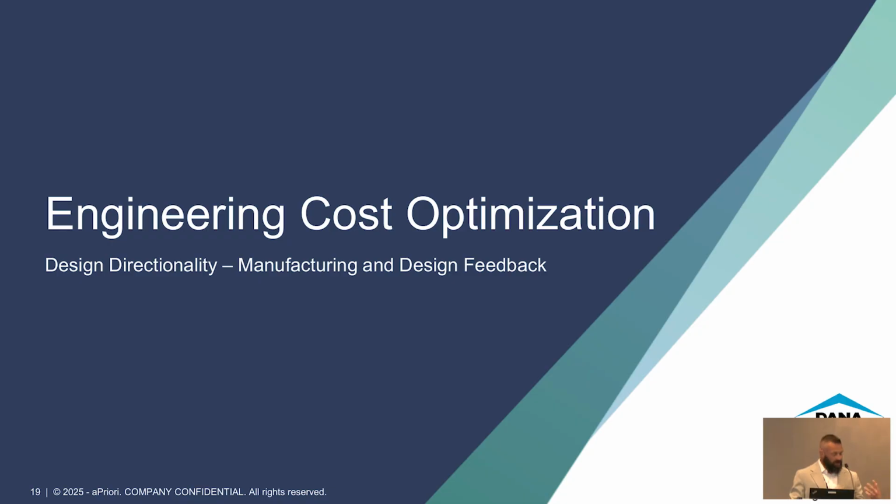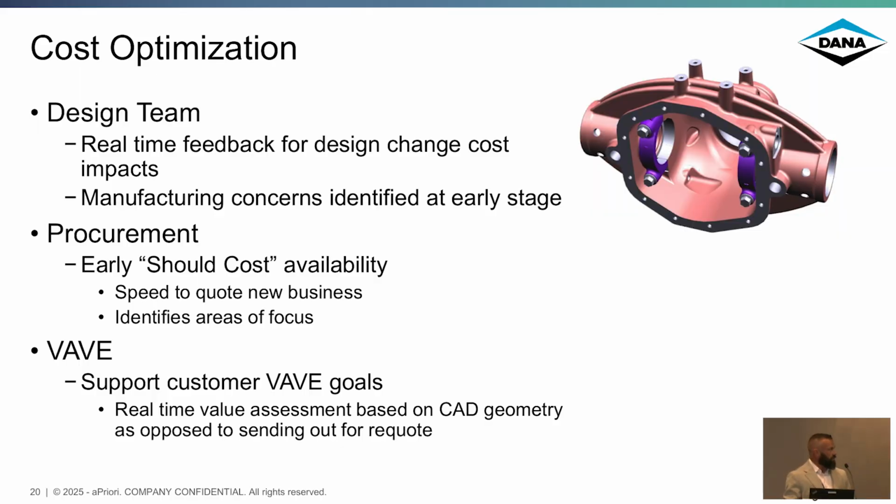So engineering cost optimization. What are we really doing with this tool for engineering and design? For our design team, it provides real-time feedback for design changes. The changes they're making, what does it do to cost? Are they making draft changes? Are they adding bosses? Are they drilling extra holes that we don't necessarily need? Are we adding more ribs to parts that may or may not be needed? So they're getting input on the design changes that they're making and the direction that they're choosing to go.